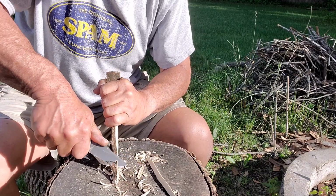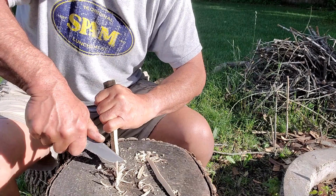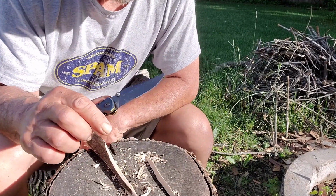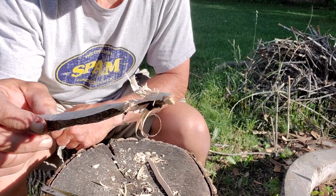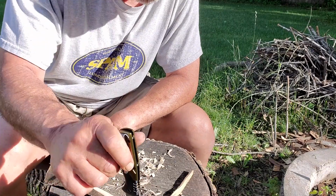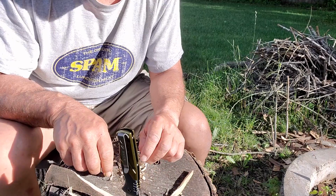But you're limited with the blade here, so it's not very long. It is a pocket knife, I would say. It's a folder, so it doesn't have much blade to work with. But we got something going here that we could probably start a fire with. Probably more my skill than the knife. The wood isn't the best as well. So now we have something to make fire with.